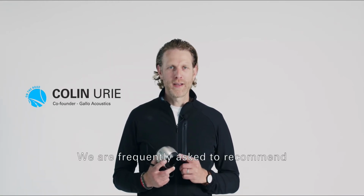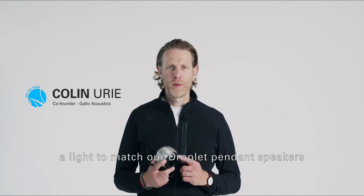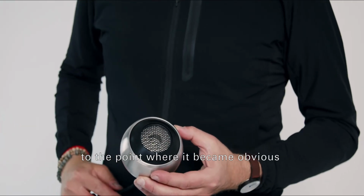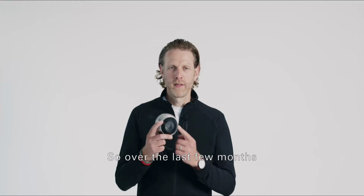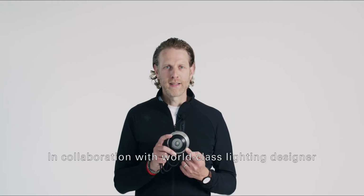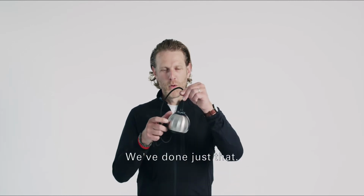We are frequently asked to recommend a light to match our droplet pendant speakers, to the point where it became obvious that we should really just manufacture our own. So, over the last few months, in collaboration with world-class lighting designer Stoane Lighting, we've done just that.